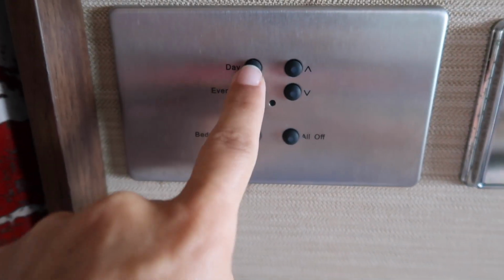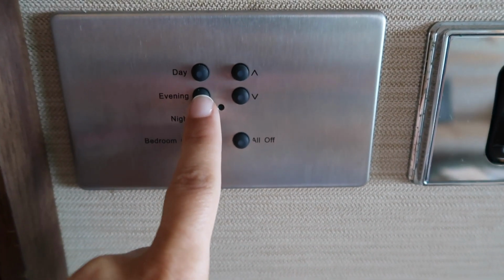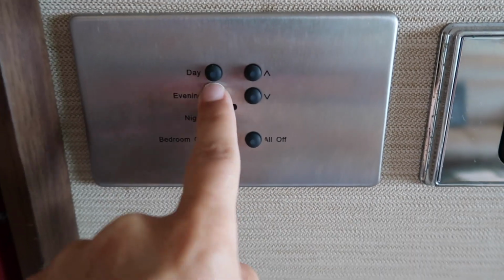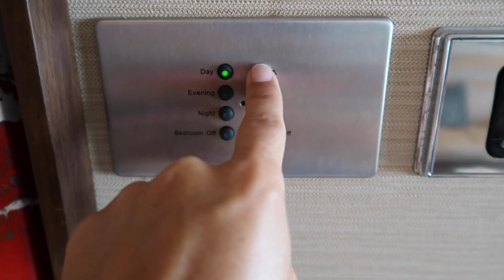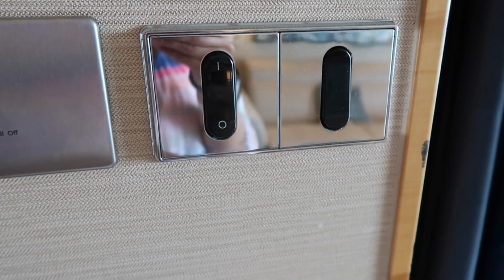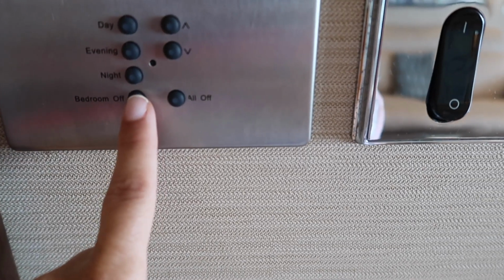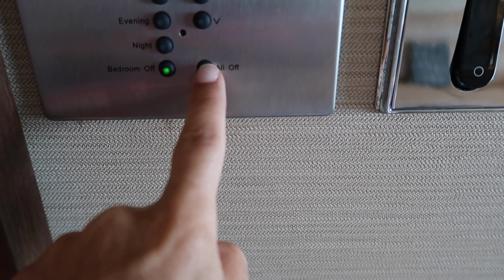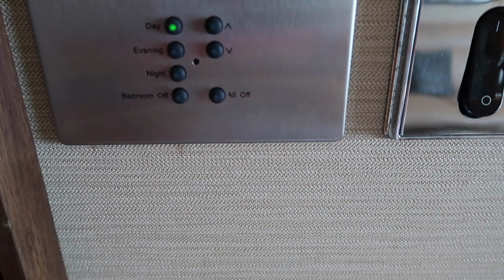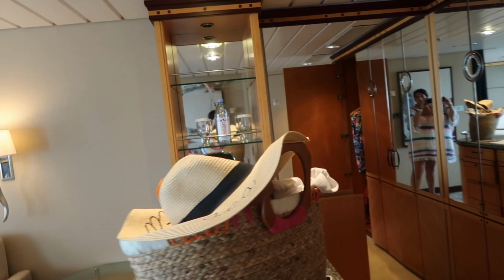Let's see what this says. Okay. Oh, that's nice. It's even. It's kind of softened. When it gets a little bit darker out, I think I'll be able to understand the differences between these buttons. Obviously, I understand this one, but for the most part, oh, it does get darker. It really does make quite a difference. Okay, okay. Oh, so we've just turned all the lights on. They have different settings. It's very cool.